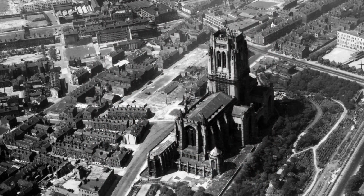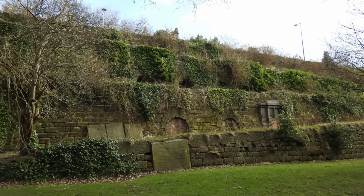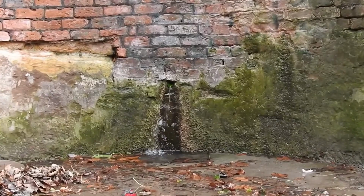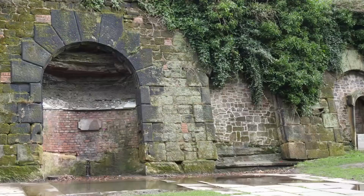The mystery of this site is the old water tunnels that were constructed during the Enlightenment and the spring which still runs today. This site replaced an old medieval water system and infrastructure.